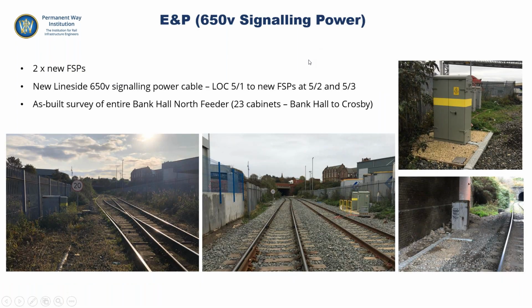We also had some 650 volt signalling power to deal with. Before and after photos here are quite interesting. In the bottom left photograph, there's a load cabinet exactly where we wanted to extend the twin track. We had to move that across the track to the opposite side and do quite a bit of other work to clear this section of cess to make way for the new track. That's where the drainage originally ran, where the cable route ran, and these lokes as well. So all of that had to be transferred onto the other side.